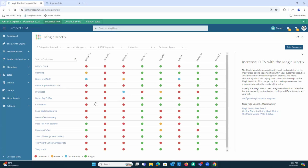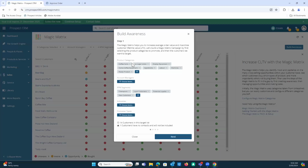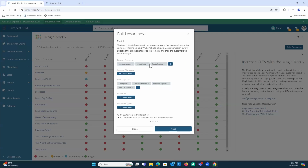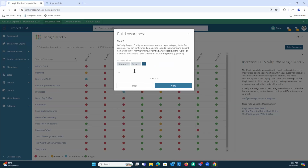So how do we use this report? If we are going in, we can build awareness campaigns. We can pretty much go in and choose the sugar sticks. And we've already chosen the segment. We can also choose the customer type and industry. By hitting next, we're only going to target those customers who are unaware.